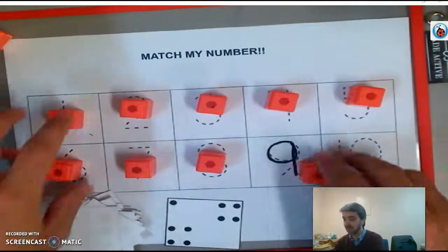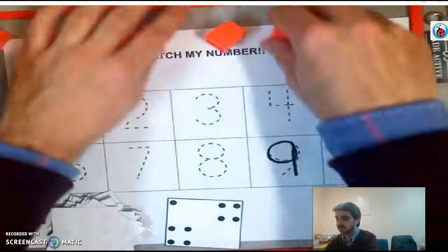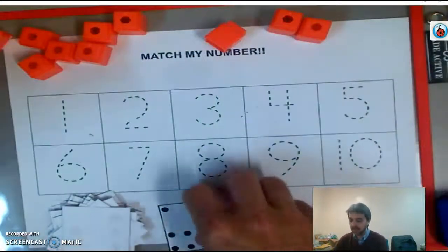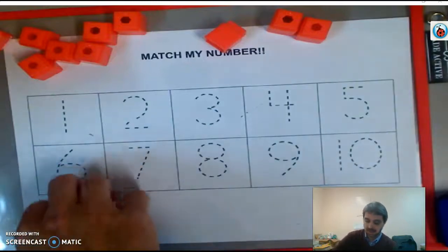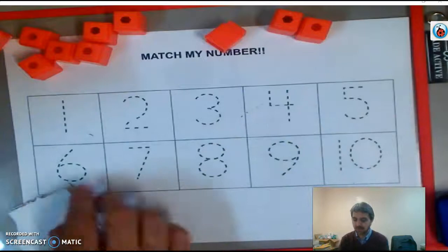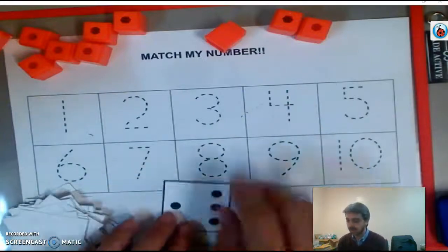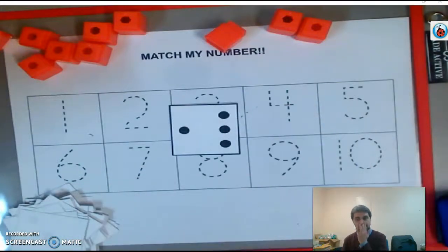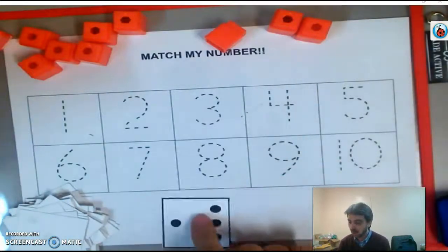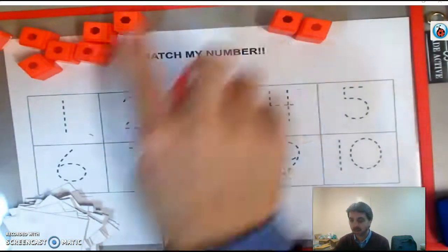Then we're going to move the cubes up out of the way. We're going to erase the 9, and we're going to do it again. Here we go. I'm going to put this at the bottom, at the discard pile, and turn it over. What do we get? How many dots do you see now? Do you see 3, 4, or 5? I see 4 dots. So I'm going to put 4 cubes down.